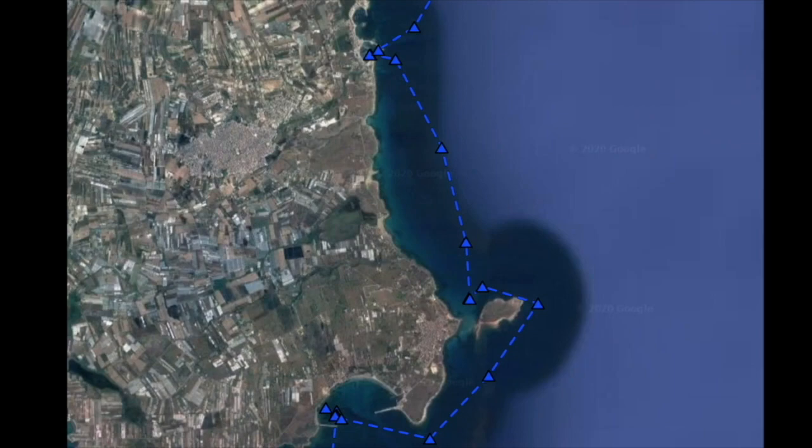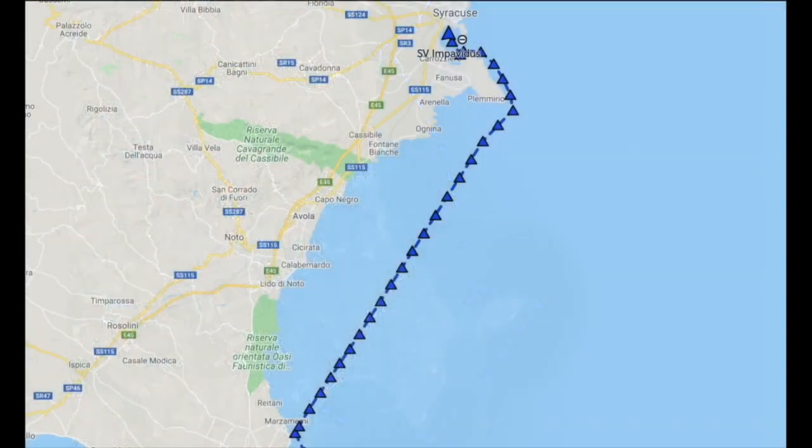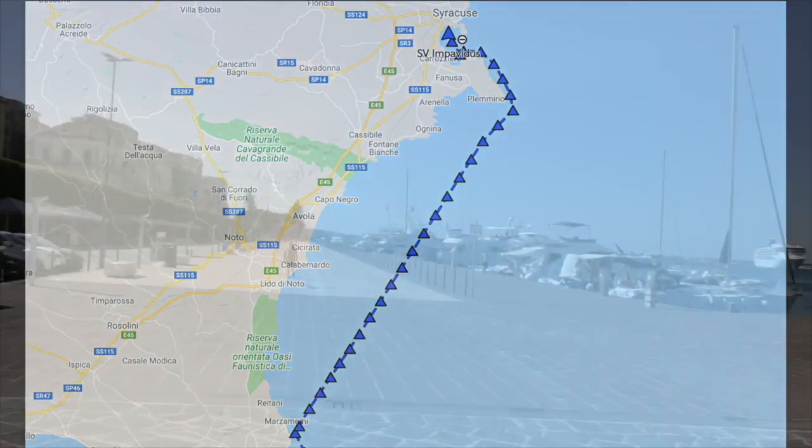We anchored behind the island for one night, and then needing some AC and desperately needing some water, we called into a marina for one night, before moving on to Syracuse.